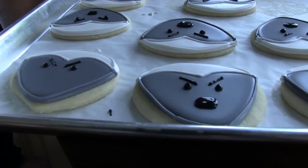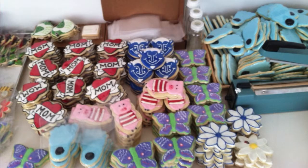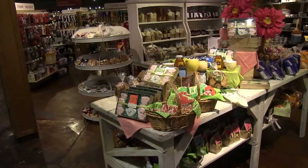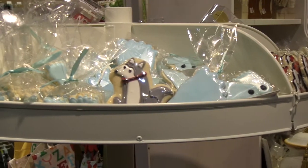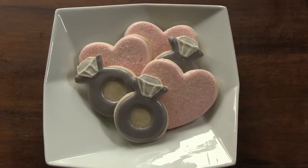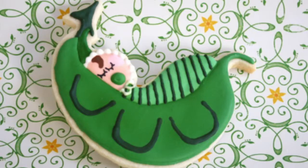Southern Season is Tar Heel country, you know, it's home of UNC, and so my big seller at Southern Season has been the Tar Heel cookies. My big sellers are mostly custom orders for bridal showers, baby showers, birthday parties, any kind of celebration.